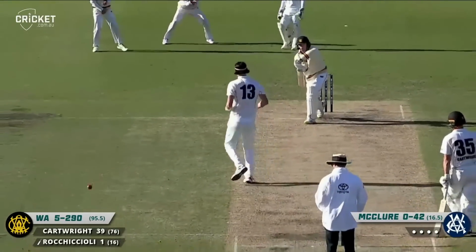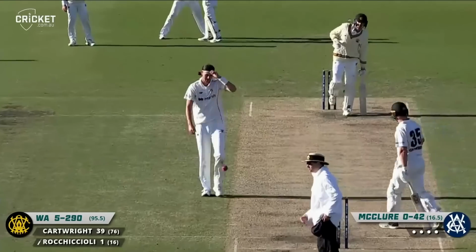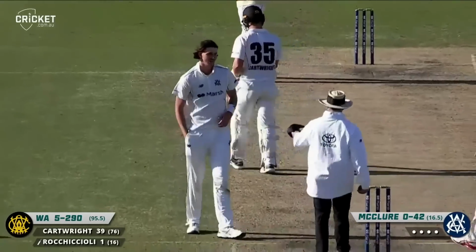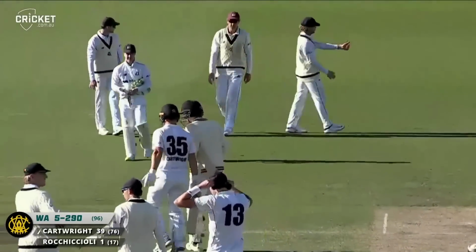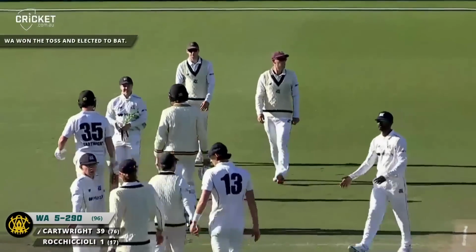And it's well played. And they've got through to stumps at 5 for 290, McClure finishing with a maiden. And in what could have been a big day for WA, became a good day for WA. Victoria fighting back late in the piece as the shadows lengthened here.